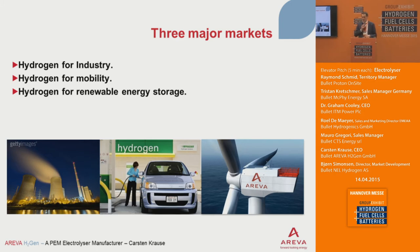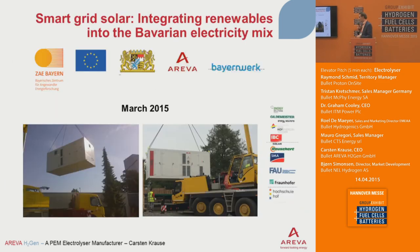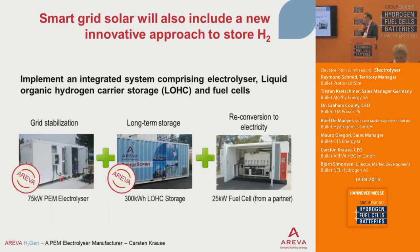We have three major markets: industry, mobility, and the renewable market, power to gas. In the power to gas market, for example, our newest project is in Bavaria, in Germany. Just a few weeks ago, we delivered an electrolyzer. Here it is integrated into a solar grid solution with a lot of other partners. And on the other hand, we not only have the electrolyzer, we also have a LOHC storage system integrated to store the hydrogen. And this will be delivered in September and integrated. Now we have the electrolyzer in the grid. And for the reconversion, we have another partner. This is not AREVA technology, but in this project, it is another partner.